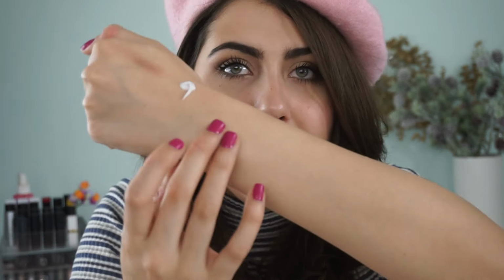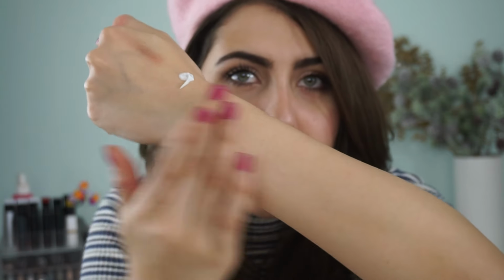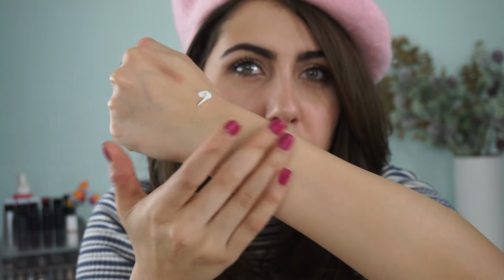This one's more serum-y, so it's a little more liquidy and light. You can see when I rub that in, it just spreads farther. So this one is geared more towards dry skin, I would say, because it has that serum-like texture. But since it's so light, don't run away from it if you have oily skin. Out of the two, I would pick this one for oily skin and this one for more dry skin.